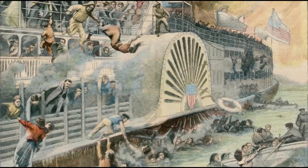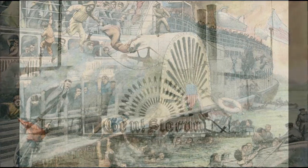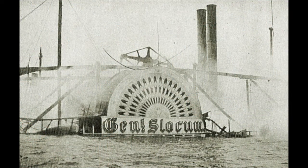Some even claimed that the lifeboats had been wired up and painted in place, essentially making them more effective decorations than rescue. Most survivors reported that the life preservers on board were poor quality too, falling apart in their hands.